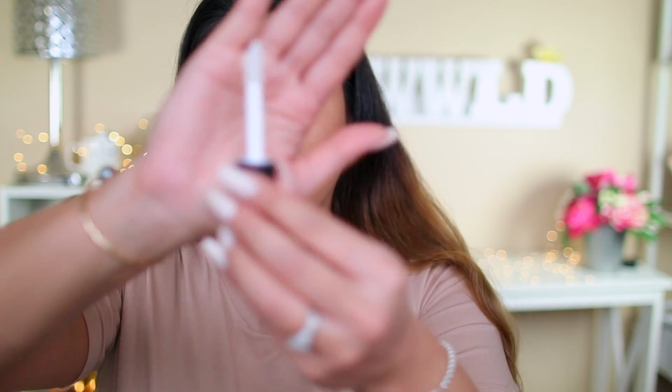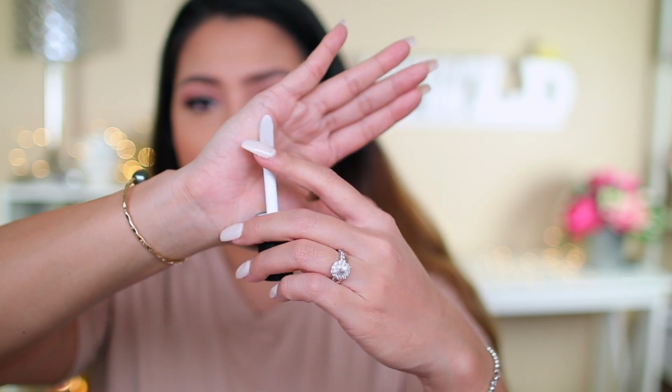They gave me a little sample of the applicator, and obviously it has a huge doe foot applicator, just like the Tarte Shape Tape or the Too Faced Sculpting Concealer, which is really, really popular. I don't have an issue with it. It's really good to contour and hit all those larger areas on the face. The only thing is I do like smaller applicators to kind of get in the little smaller areas, but that's definitely okay. This doesn't bother me.